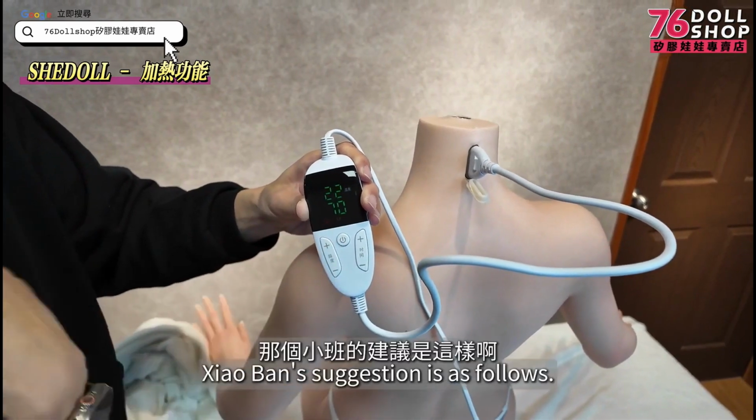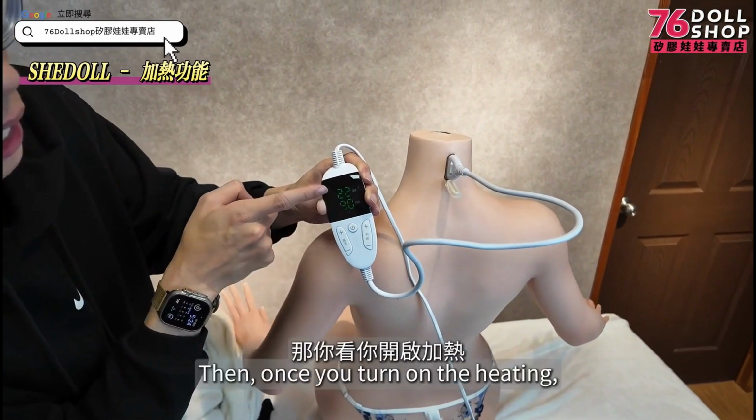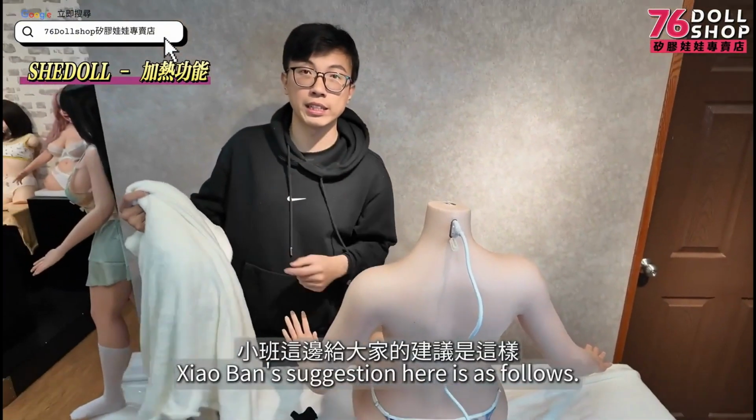Set it for several minutes. XiaoBan's suggestion is as follows. Usually, set it for 1 hour. At least 1 hour. Then, once you turn on the heating, it will go from 21 degrees to 22 degrees. It will continue to rise. XiaoBan's suggestion here is as follows.